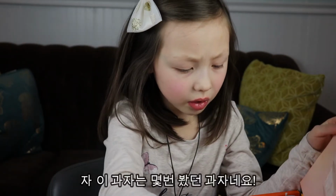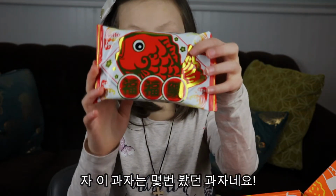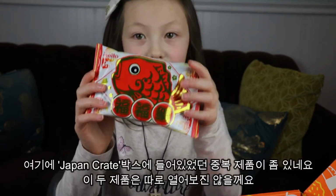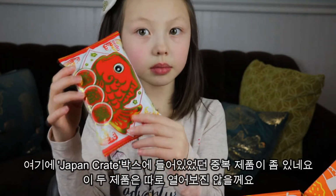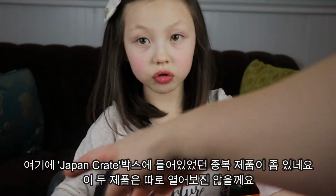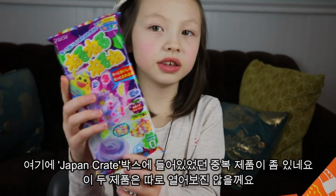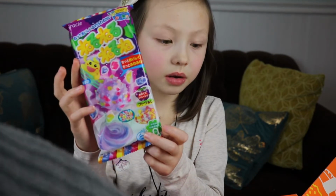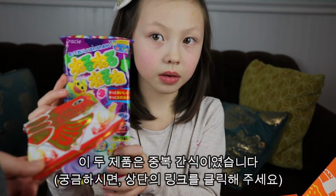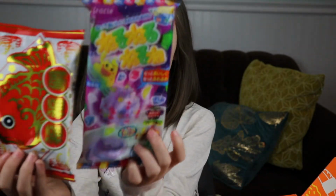We've got the, do you remember me? So we won't try this right now because it's the same one that we had also in a Japan Crate. Two things that were exactly same, so we won't do it today. This one is another one from Japan Crate. So this one and this one were duplicates from January box. Yeah. So there we have.